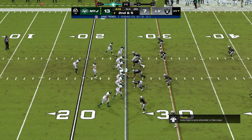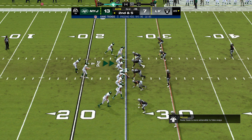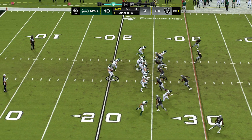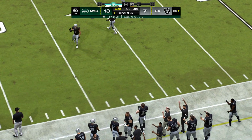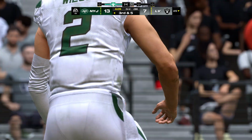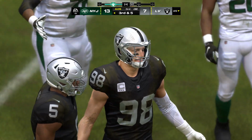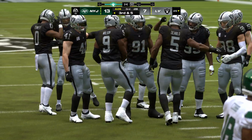Here's a 2nd and 5 now from the 25. Here's Wilson. Now a quick throw there, but it's going to be incomplete. Not sure what happened out there, but it looked like the timing was a little off on that throw. Well, you know I'm a defender, so what am I going to say? Great defense. Darn right. They did something to disrupt that timing.